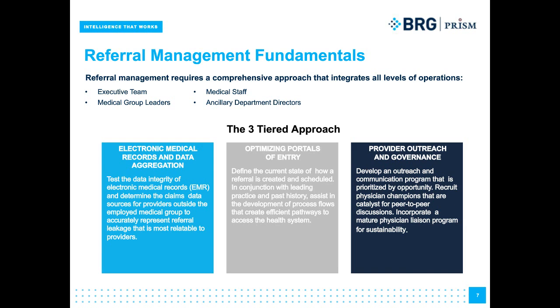The first is data. We'll discuss a bit about claims data, when to use them and when not to use them, and how to apply them to this process. Then we'll move into the importance of optimizing your process flows and developing a single provider directory, and then aggregating data to show provider utilization and loyalty. And then last, we'll discuss the strategic approach to provider outreach and how to set priorities. This involves the use of physician champions, as well as having a governance committee to address these barriers.